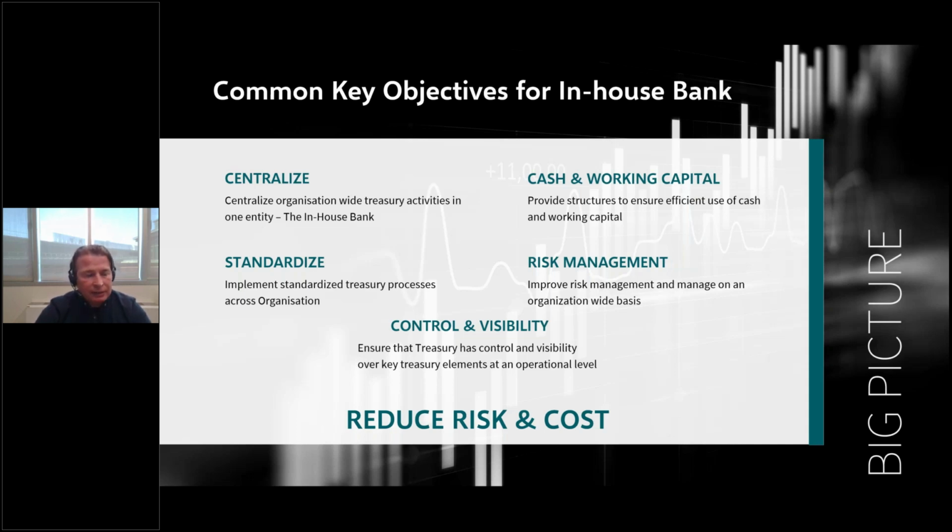It's more the concept of centralization that becomes important. Given the name, the in-house bank, what we're really trying to do is ensure that we have efficient cash and working capital structures in place. And by consolidating them to a single environment, it allows us to do things that would be much more difficult if they were done on a disparate basis around any particular organization. Having looked at some of those asset centralizations, we also need to look at some of the process controls that we can put in place. By implementing standardized treasury processes across the organization via the in-house bank, it brings a lot more control centrally, both in terms of risk and in terms of management of cash.